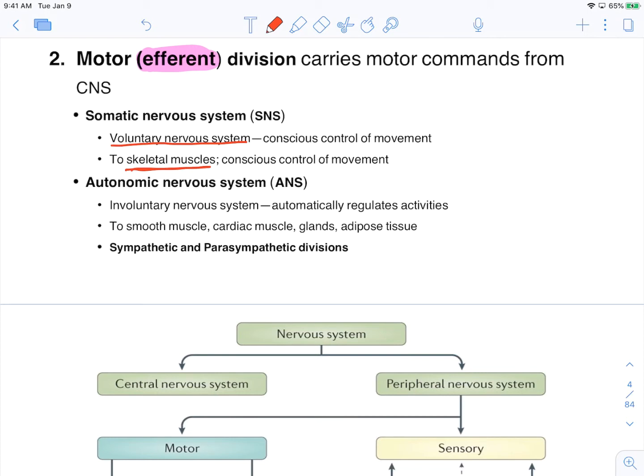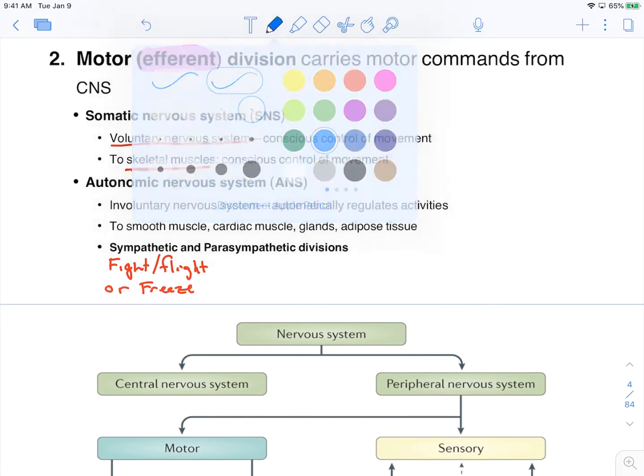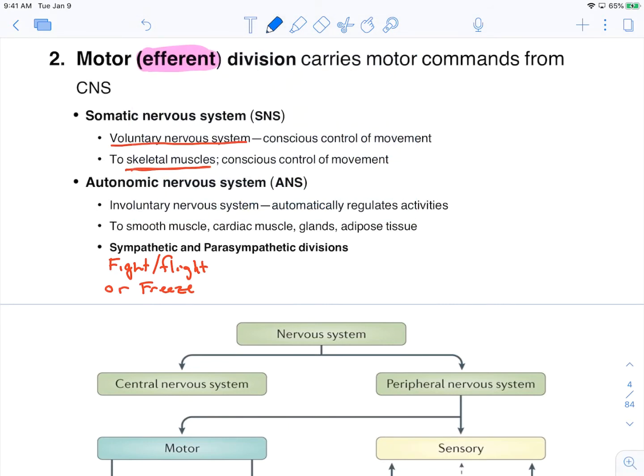This autonomic nervous system can be further divided into the sympathetic and parasympathetic nervous systems, or divisions, which we'll discuss in detail. And roughly speaking, the sympathetic nervous system is our fight, flight, or freeze response, whereas our parasympathetic division, again, roughly speaking, is our rest and digest, or sometimes we can say feed and breed, because it does have a role in reproduction.